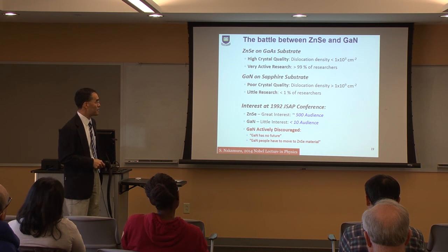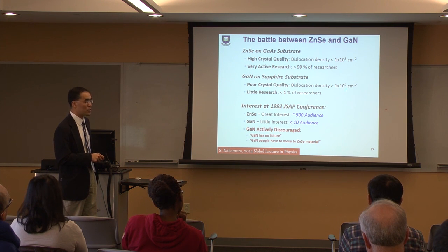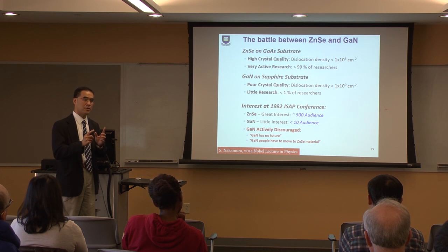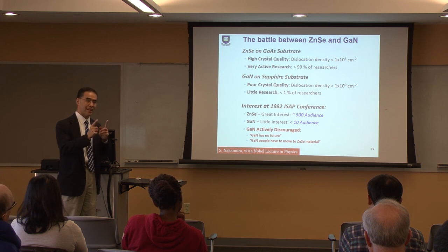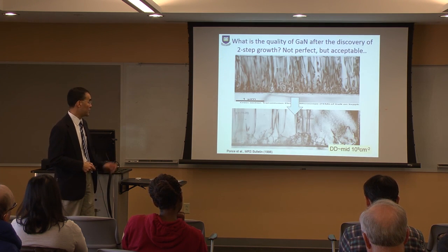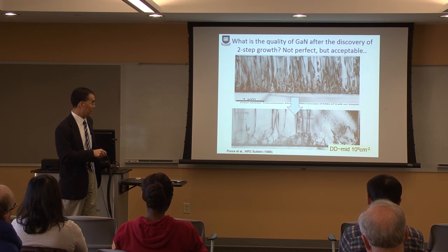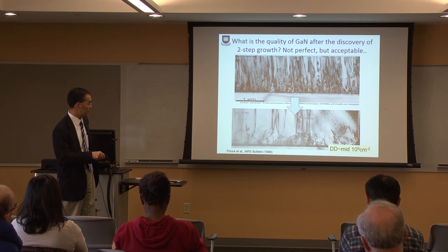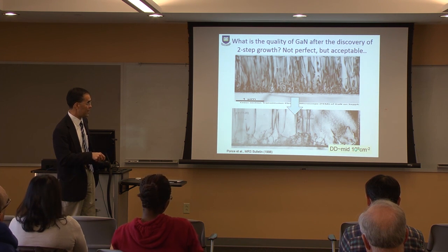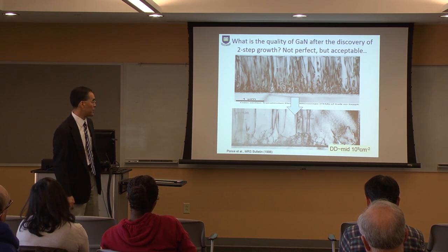Mainly because even at that time, the dislocation density was still 10 to the 9th. Dislocations are line-like crystalline defects in semiconductors. After one uses a buffer layer, you can have a gallium nitride crystal with these dark lines, the dislocations, typically 10 to the 9th. That's 1 billion dislocations per square centimeter within this area.